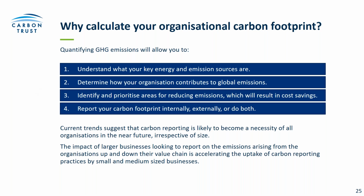Often energy reduction initiatives result in cost savings, because if you're saving energy, you're saving money. There's always a return on investment case associated with these. So if you can work out what your key sources of energy consumption are, you can target them and look to actually generate your company some cash in the near future.